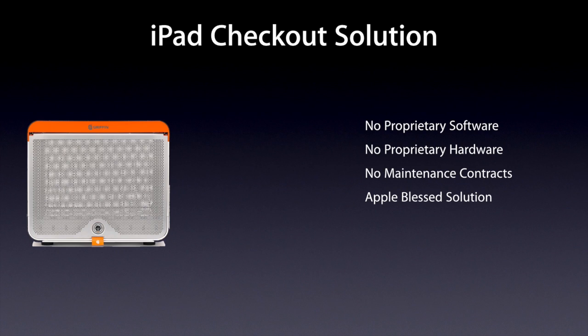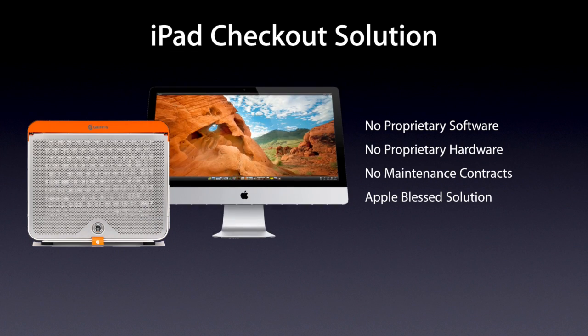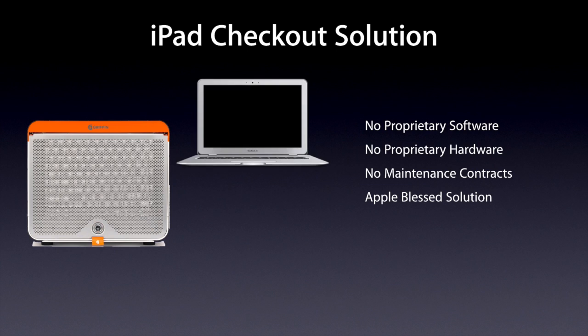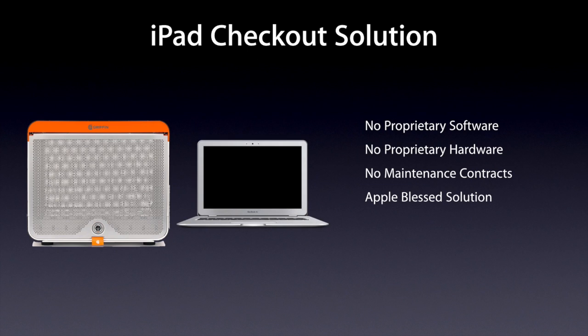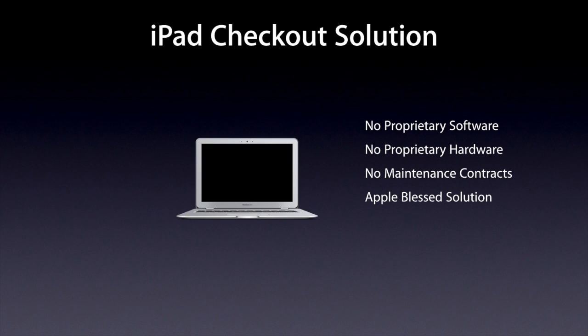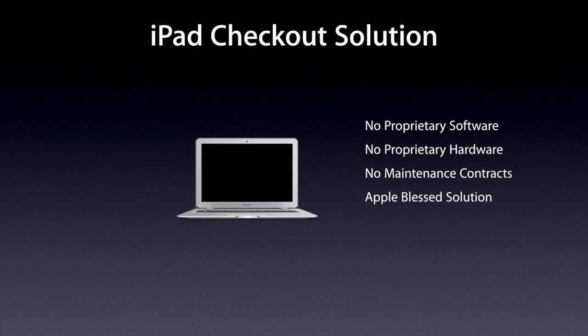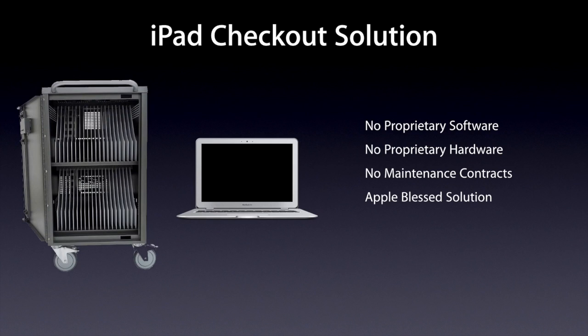Because we don't have proprietary hardware, we could swap out these components. If you wanted a nicer computer and display, we could go with an iMac. If you needed to be more mobile, we could go with a laptop. If you even needed a different charging or syncing solution, we have others we recommend. For example, if you needed more devices and needed to be more mobile, we could do a cart. The solution's very flexible. We can customize any setup for your specific needs.